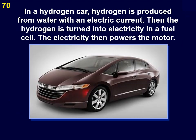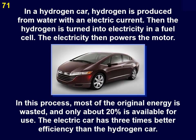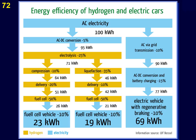In a hydrogen car, hydrogen is produced from water with an electric current. Then the hydrogen is turned into electricity in a fuel cell. The electricity then powers the motor. In this process, most of the original energy is wasted, and only about 20% is available for use. The electric car has 3 times better efficiency than the hydrogen car. This shows the energy efficiency of hydrogen and electric cars.